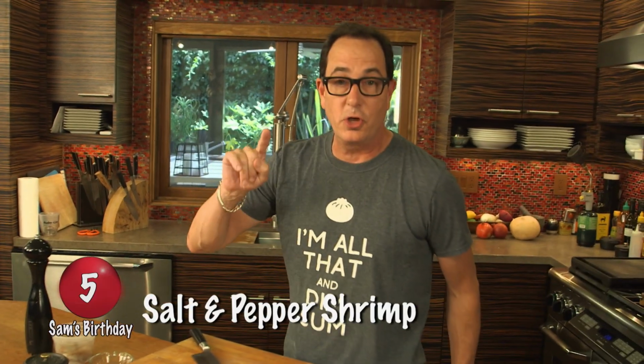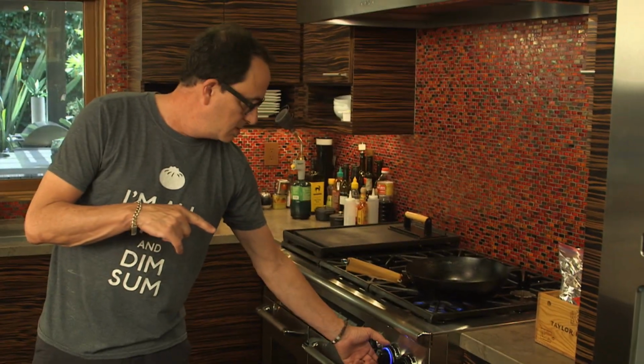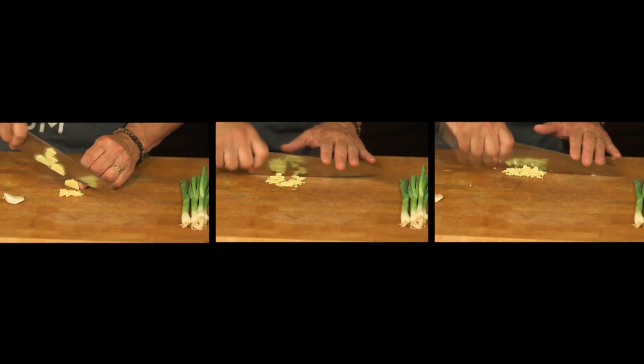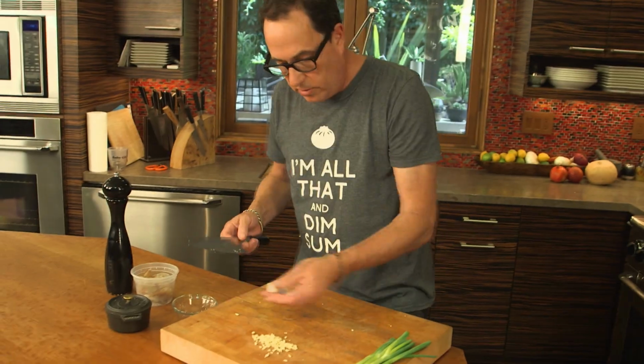Number 5, and it's an appetizer, and it's called salt and pepper shrimp, and we love the hell out of it, and we make it all the time. Turn your wok on, then do the following. Cut about a 1-inch piece of ginger to a fine dice. One big clove of garlic.